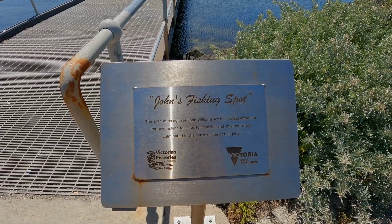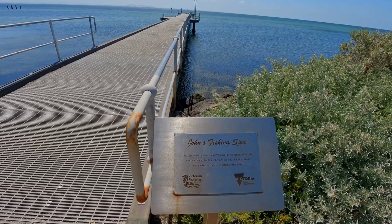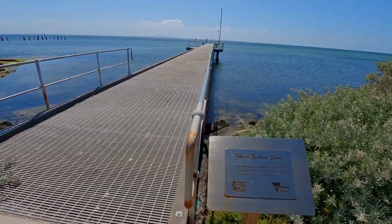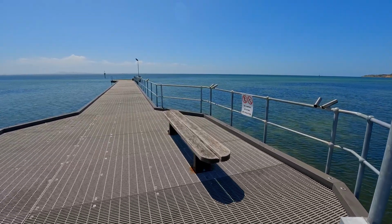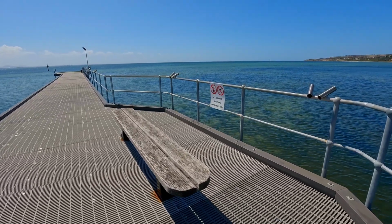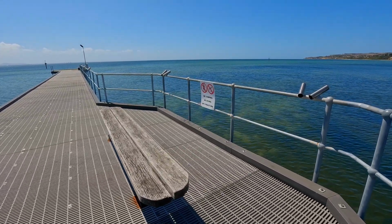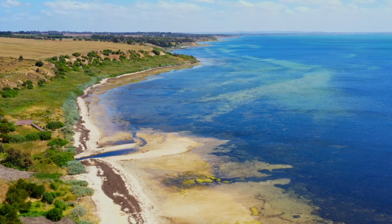Also new here is the John's Fishing Spot jetty, where people can relax and fish for calamari, King George whiting, pinkies and other species. Besides King George whiting and squid, 3 kilometers north is Geelong's shipping channel, where people target pinkies, big snapper and also gummy sharks.